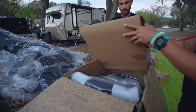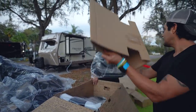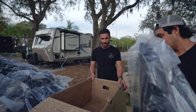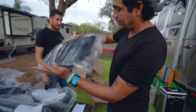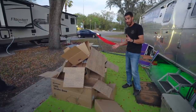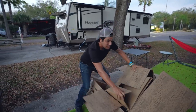This is just the stroller seat. Okay, there's other parts there. I feel like I'm putting together something from IKEA at this point. Whoa! This is part number 87. Now let's remember, this is just for one baby. Now the pile looks a little bit smaller.